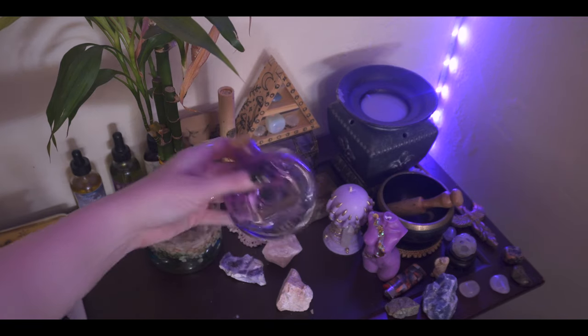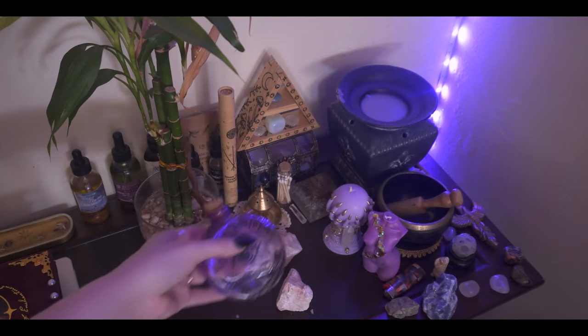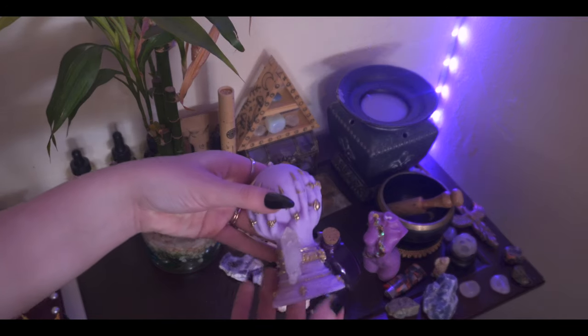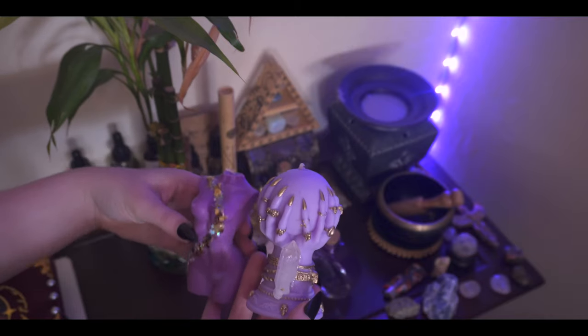I got this in a Goddess Provisions box and I've just been waiting to use it, so I've been keeping it out. You'll find that a lot of the things I get, I think, ooh, I want to use that soon, so I'll keep it out to remind myself. I don't know if any of you ADHD witches have this, but if I don't see it, I forget it exists. That's that object impermanence. I'll forget it exists and then remember one day and be like, oh my god.